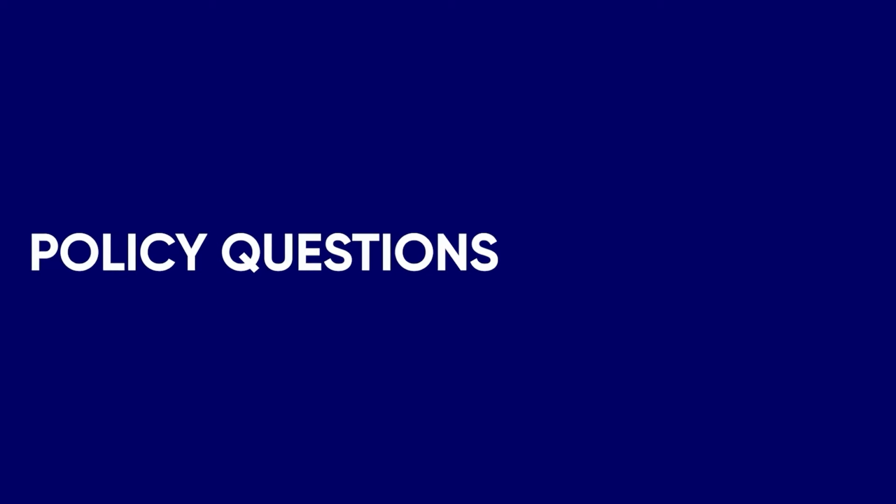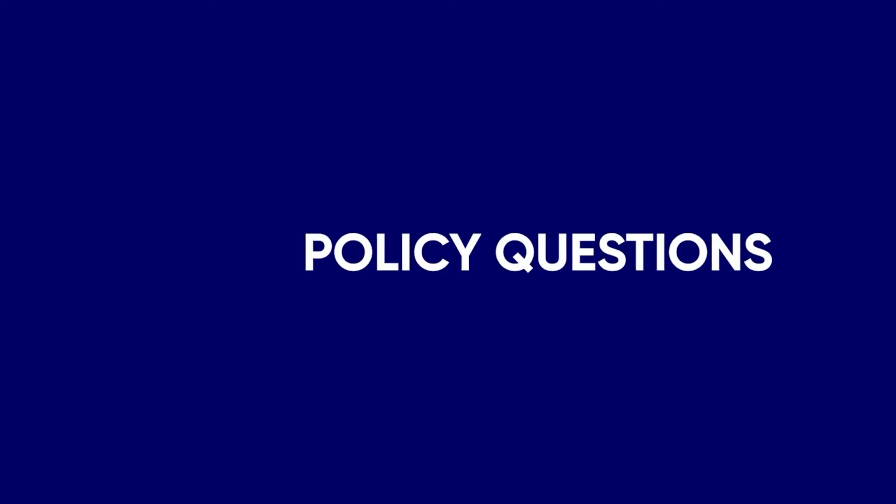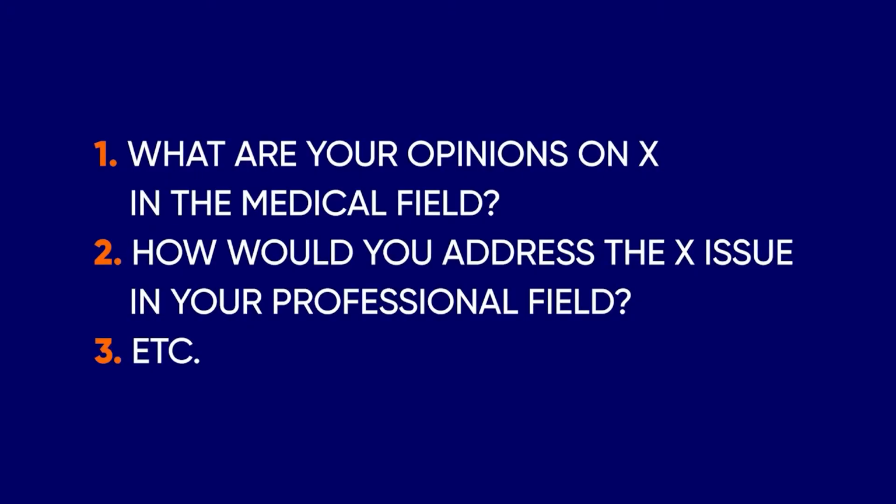A good way to structure your answers to the scenario follow-up questions is to use if-then sentence composition. This way you demonstrate that you have considered multiple points of view and have included all the parties in your consideration. Policy questions. Policy questions are designed to evaluate your professional awareness and decision-making abilities. The questions are typically phrased in the following way. What are your opinions on X in the medical field? How would you address the X issue in your professional field?